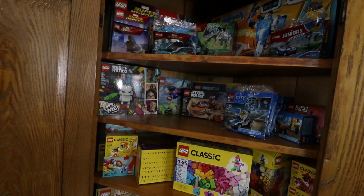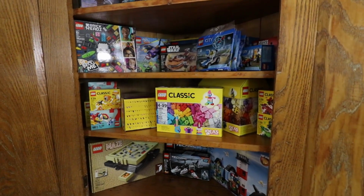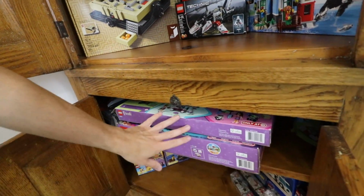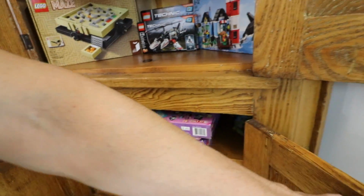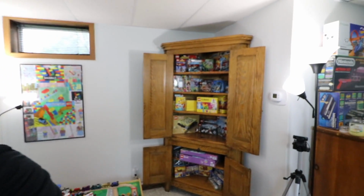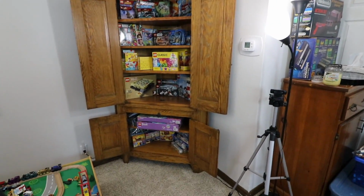I've got a nice little display up here, and I'll take you down through it. I do want to show you down here. I had a little bit of an issue because I have these giant Friends sets which I couldn't fit in here to close the doors, so these are probably going to be open all the time. There are a ton of people right now saying, dude, I'm tired of seeing your shelves and stuff, but brickitect is real, and this is what it looks like.